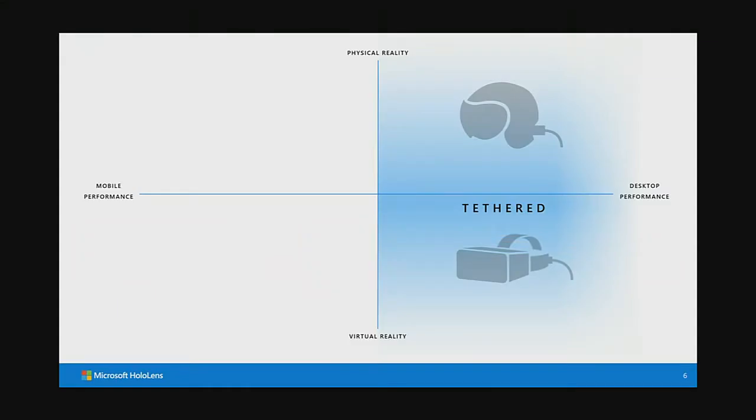So moving up to the quadrant above, we move up into mixed reality. So we see some devices up there too. And again, they're tethered to a PC.